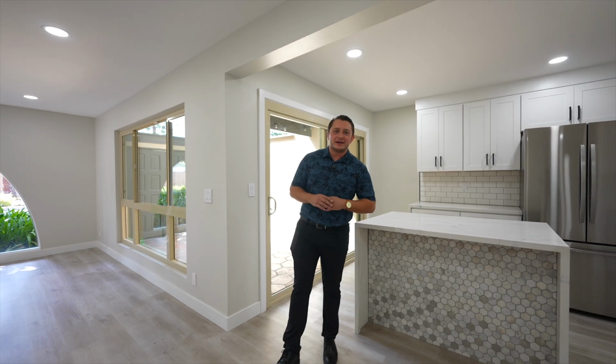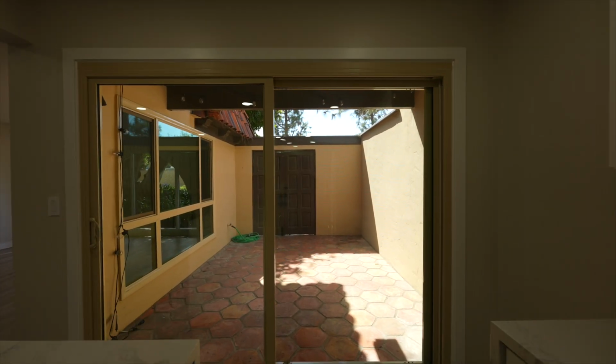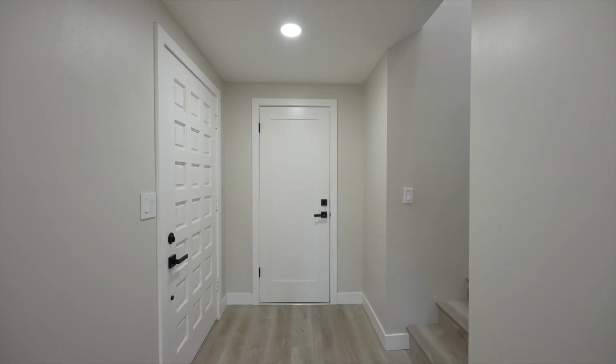Off the kitchen, there are sliders that lead to a private patio, perfect for barbecuing or enjoying summer nights. Back inside, there is a downstairs half bath and direct access to the garage.